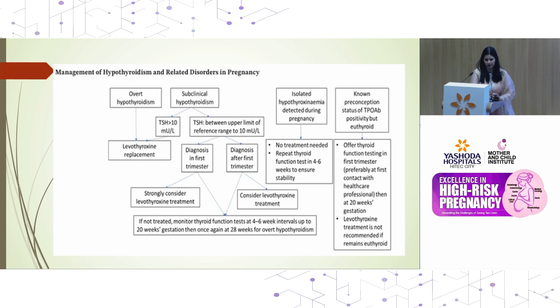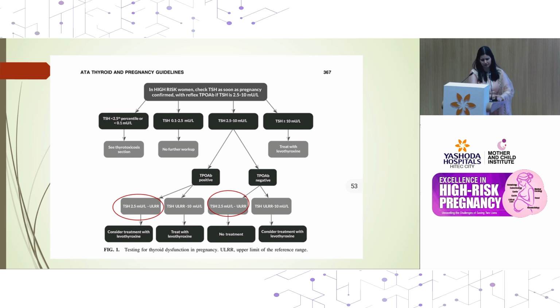So how do we manage hypothyroidism? All the agencies have a consensus that any TSH above 10 should be treated. There is no doubt about it. Most of the agencies also agree that a TSH between 4 to 10, that is subclinical hypothyroidism, should be treated. So where the controversy comes is when we have a pregnant lady with a TSH between 2.5 to 4. The British guidelines, RCOG, say not to treat such patients, but the ATA, American Thyroid Association, says that especially if someone has had a bad obstetric history, or recurrent miscarriages earlier, there are some studies that show that if the patient is TPO positive with a TSH of 2.5 to 4, there are benefits.